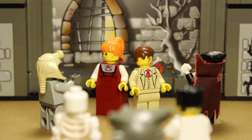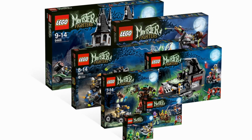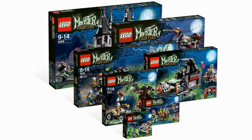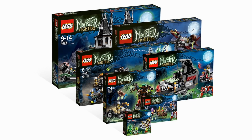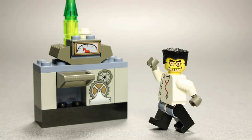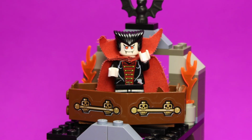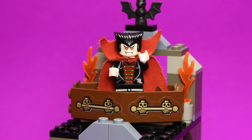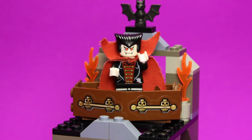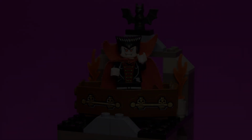The Scary Monsters sub-theme just doesn't feel like it's a film set, or even shot on location for that matter. The fantastical has completely taken over, and I feel these sets have more in common with 2012's Monster Fighters theme than they do with LEGO Studios. How this change is received is up to the individual to decide. For my money, this sub-theme contains some of the best sets within LEGO Studios, yet has some of the worst LEGO Studios sets, if that makes sense.